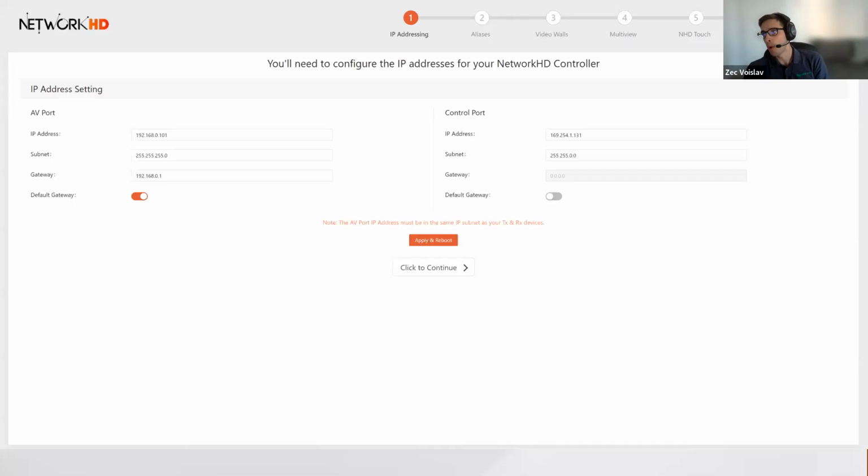Then you configure your video walls if you have any, you configure your multi-views and so on. Also, there is a configuration for the Network HD Touch app, which I will cover in the next slide. And you can configure the display control. Because of so many different control ports on the box itself, IR, RS232, CEC, you can really easily control the TV. So inside this wizard, you can specify the RS232 commands or IR commands for that specific TV. Once you're done with this 7-step wizard, you just click finish and your system is ready to start streaming.